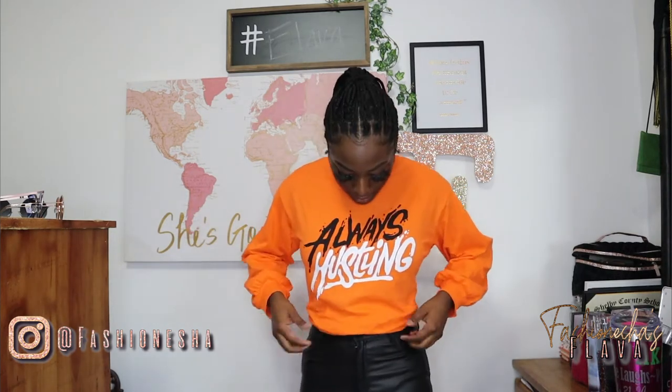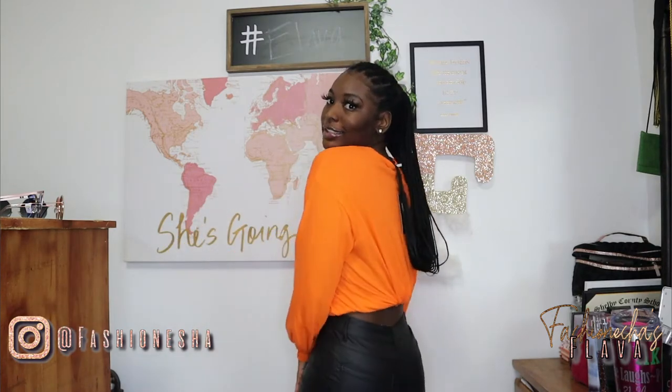I really like this. However, I did not know it was gonna be this long. So if I was to really wear it, I would probably tie it up in the back. I'll probably tie it and tuck it in the back and wear it like this. Now this is a fall fit. This is a really fall chill fit, nothing too special. It's really cute. The saying is me because I am always hustling, period. That's why I really liked it. I liked it because it was orange and because of the saying that's on the front.